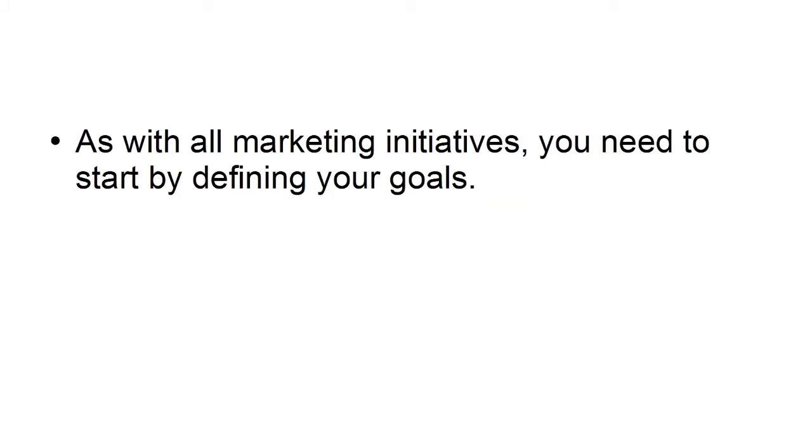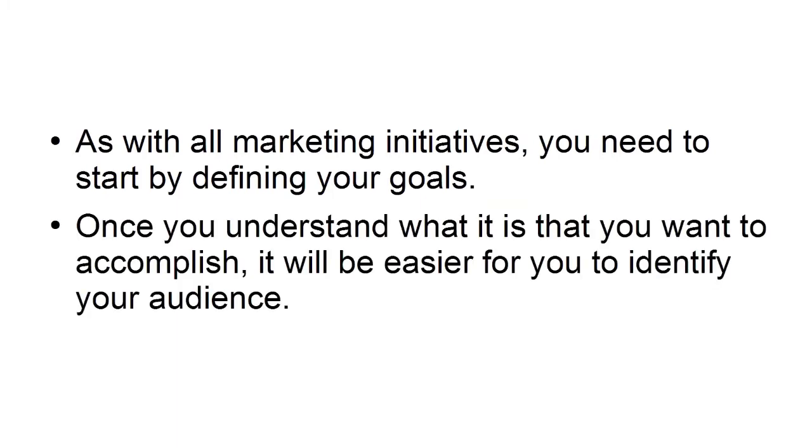Define your audience and goals. As with marketing initiatives, you need to start by defining your goals. Once you understand what it is that you want to accomplish, it will be easier for you to identify your audience. If your company sells a productivity tool for social media specialists, for example, you want to get social media pros to test it, because you know that if they like it and use it, they are more likely to recommend it to their bosses.